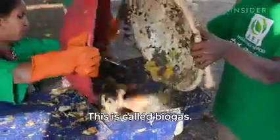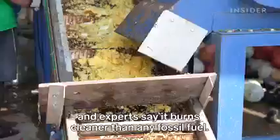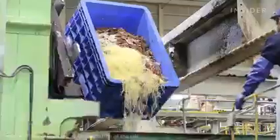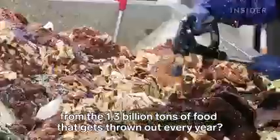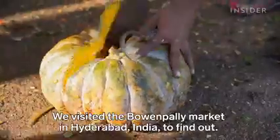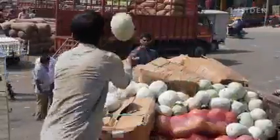This is called biogas. It's plentiful, it's low-tech, and experts say it burns cleaner than any fossil fuel. So why can't we make energy from the 1.3 billion tons of food that gets thrown out every year? We visited the Boinpalli market in Hyderabad, India to find out.